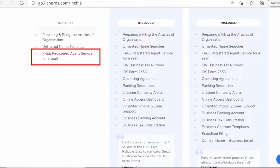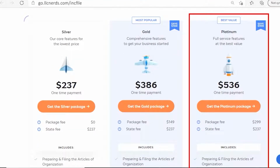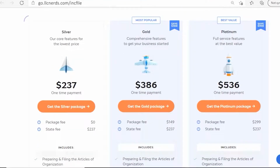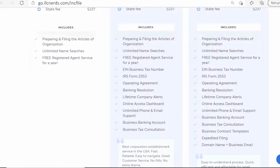This plan already includes a free registered agent for your first year of subscription and $119 annually moving forward if you decide to continue the service after the first year. Incfile's next packages are the Gold and Platinum packages, which both have package fees already on top of the $237 state fee. Each package has its own set of services which are all worthy of the subscription you are paying for. The Gold package offers you the benefits of filing reports and taxes for your LLC.